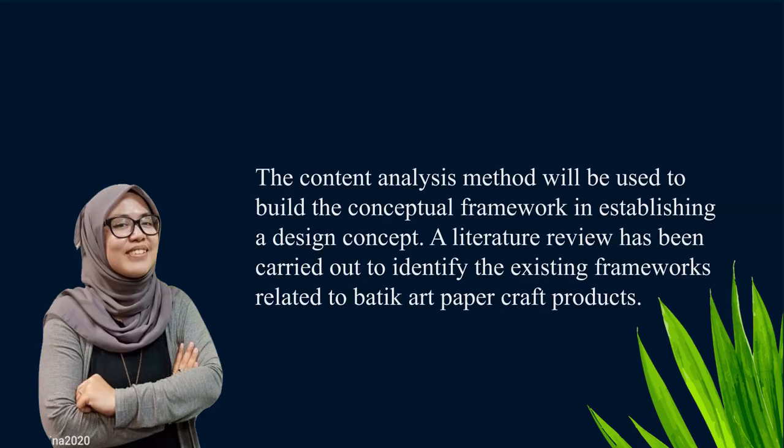The contents of the analysis method will be used to build the conceptual framework in establishing the design concept, and then the literature review has been done and carried out to identify the existing frameworks related to the batik art, especially in paper craft product.